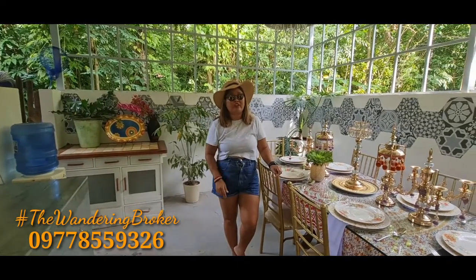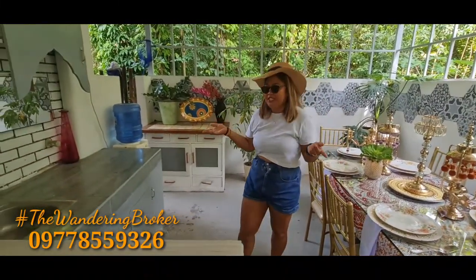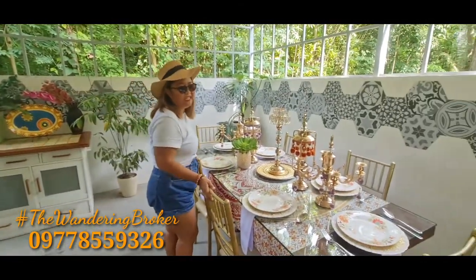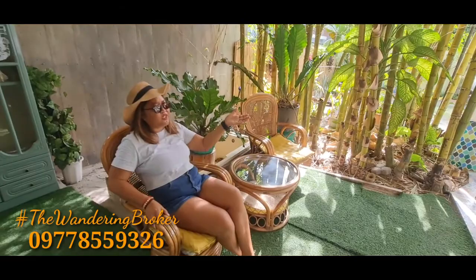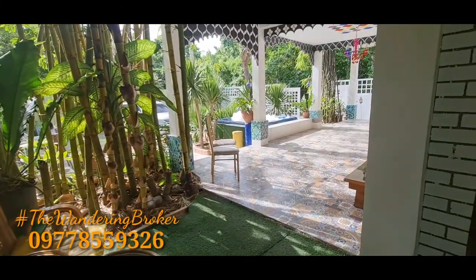This house will not be complete without a kitchen. So here we go. This is your kitchen area. Of course, this is the lavatory area. This is your dining area, and you have a little porch right over here that's going to lead you out to your jacuzzi. So, you know, while you see other people enjoying their jacuzzi over there, then you will have a view of them.